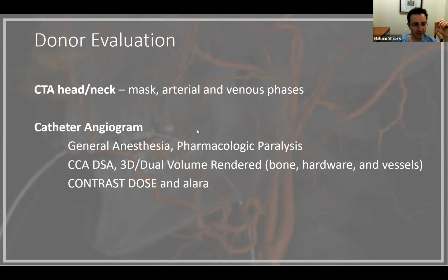In the donor evaluation, same thing: CTA head neck, catheter angiogram, same stuff. The only difference is these donors are generally donating not just their face, so there will be all kinds of organs, and so contrast dose becomes one of the limitations. So we generally just do common carotids. You don't have to worry too much about these other vessels.